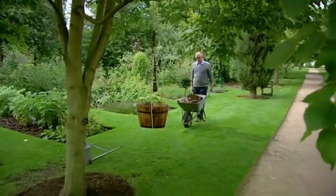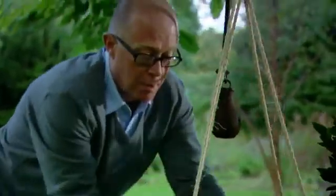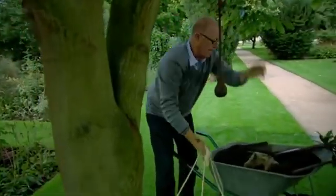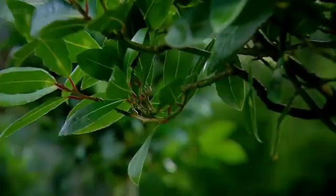Van Helmont used a willow tree and a wagon full of soil. I'm using a bay tree and less soil, but the principle's the same. The first thing Van Helmont did was to weigh his tree and note its weight. Next he weighed the soil, dry soil, because he didn't want water to affect its weight. Van Helmont then planted his tree, watered it, and his experiment was ready to go.